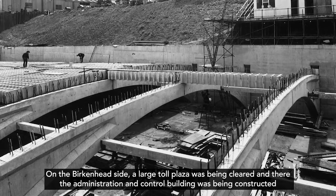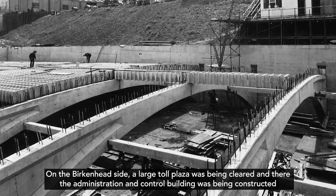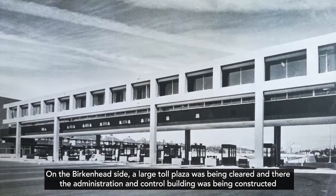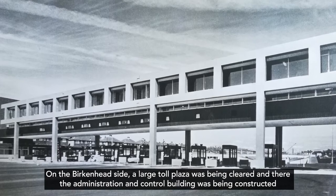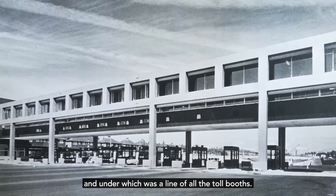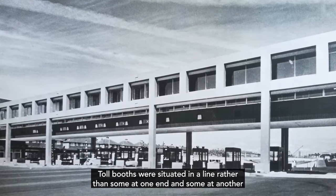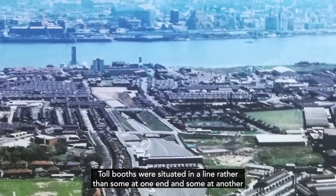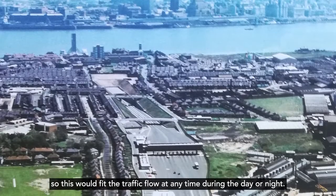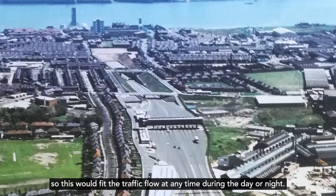On the Birkenhead side, a large toll plaza had been cleared, and there the administration and control building was being constructed, under which was the line of all the toll booths. The toll booths were situated all there, rather than some at one end and some at the other, to be tidal flow working, depending on the traffic load at any time during the day or night.